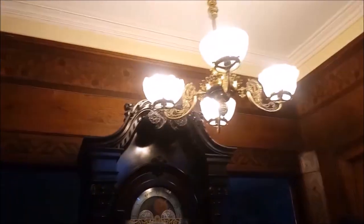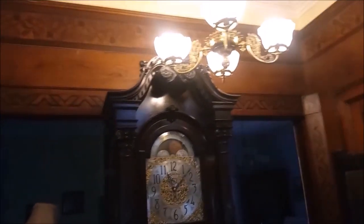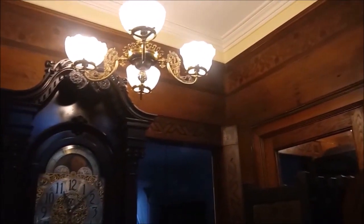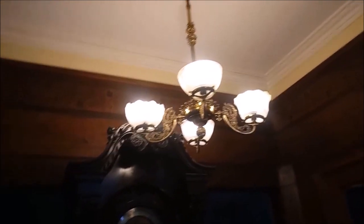And even with these 12-foot ceilings, it barely fits. You know, those doorways are 8 feet high. A lot of people's ceilings are 8 feet in the average house. This is an old Victorian house. We have 12-foot ceilings. And look at that compared to the chandelier.